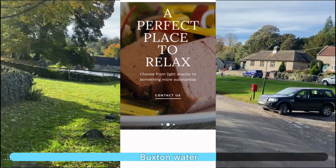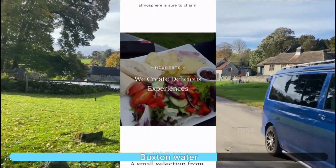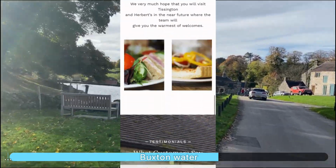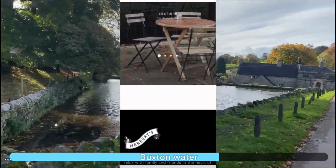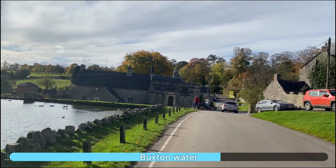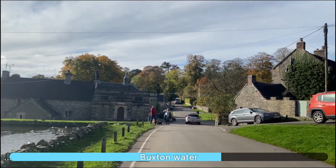Herbert's Tea Room is the perfect place to relax with family and friends in the heart of the beautiful village of Tissington, which is just 4 miles north of Ashbourne in Derbyshire. With its quirky decor and array of vintage crockery, Herbert's friendly, relaxed atmosphere is sure to charm.